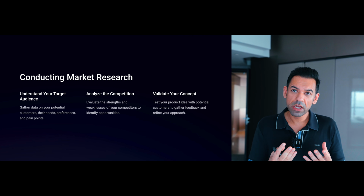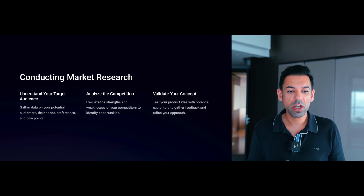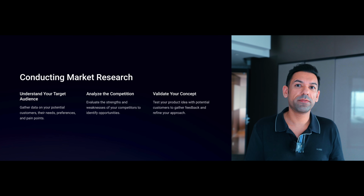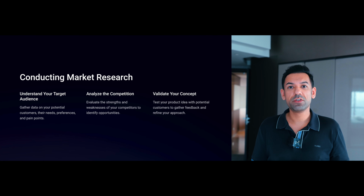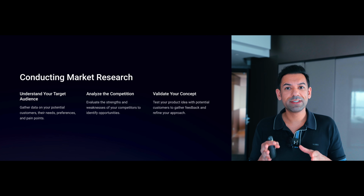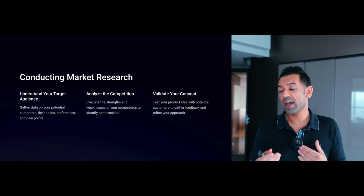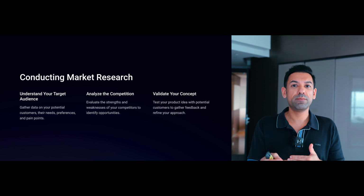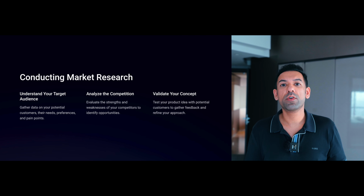But on top of that, you've also understood what the other market competitors are. You have a good understanding of what they're doing and what you're going to do to differentiate yourselves. But on top of that, you have also validated your concept and you know exactly which direction that you need to take it. And as I always say within the agile space, the more feedback that you get, the more accurate your product, service and solution is going to become.